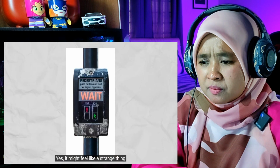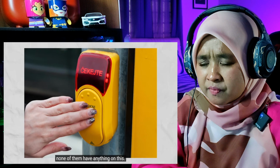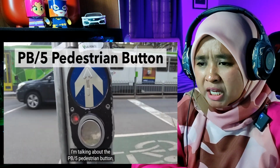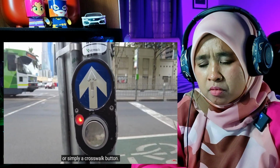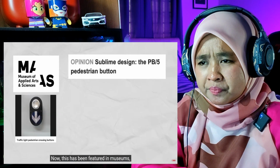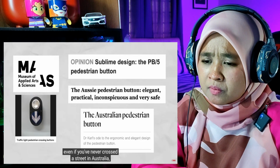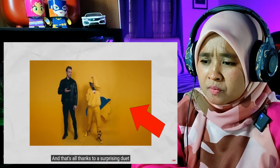Yes, it might feel like a strange thing to get excited about, but let me have this one, because in a world of crosswalk buttons, none of them have anything on this. I'm talking about the PB5 pedestrian button, a type of auto-tactile pedestrian detector, or simply a crosswalk button. Now, this has been featured in museums, acclaimed by the media, and here's the thing, even if you've never crossed a street in Australia, I'm willing to bet that you've heard it before. And that's all thanks to a surprising duet with Billie Eilish.